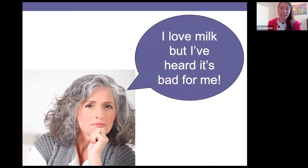Mm-hmm. It absolutely is. I know the DASH diet's one that I always feel comfortable with. So I'm glad to hear that when it comes to making recommendations for patients that are at higher risk of bone density loss or osteoporosis, the DASH diet is a good recommendation to give them in addition to calcium supplementation, or as an alternative if patients for some reason or another don't want to take a supplement.